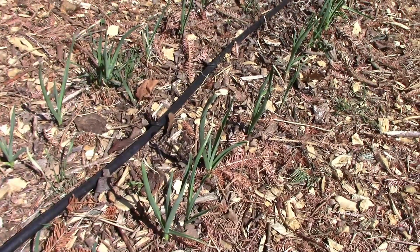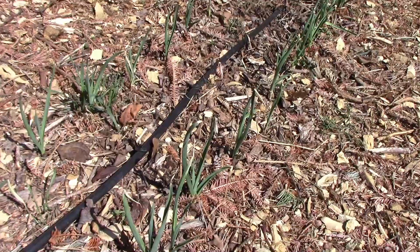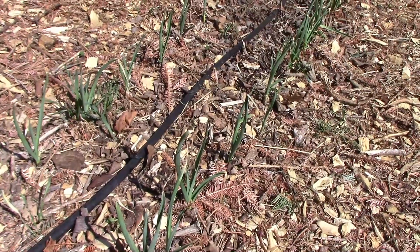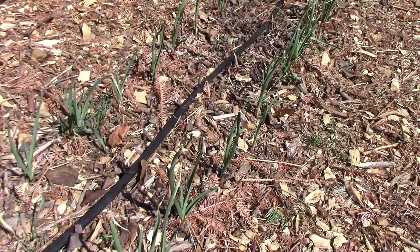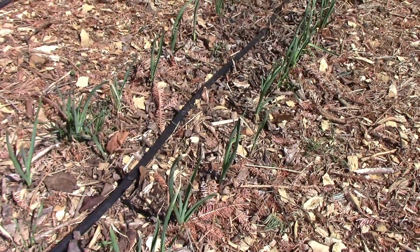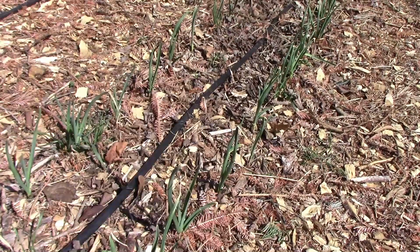The garlic that I planted last October is doing pretty well and is starting to green up quite a bit. I did a video on how I grow garlic, so if you're interested in knowing more about that, I'll put a link down below. I should be harvesting this garlic in the month of June.